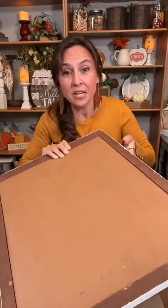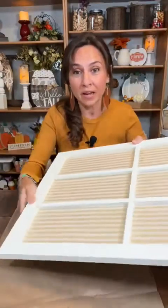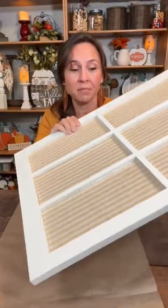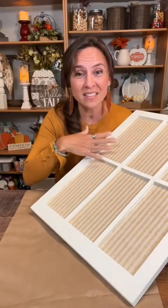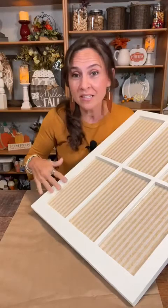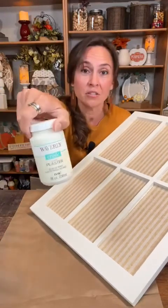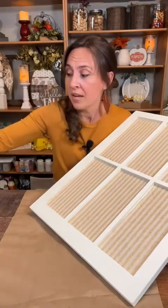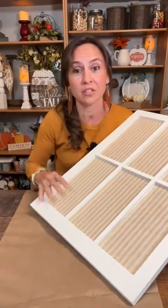And then I also have a thrifted frame that I had gotten. It was painted really dark red. I had to do a little prep work ahead of time. A really dark red, and it had like a Santa scene in the back at the window. It's like a window pane. So I painted it with Waverly chalk paint. I painted it with the color plaster ahead of time. And I painted the backing, the whole thing, just the plaster color.